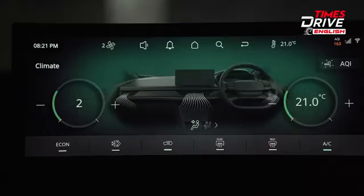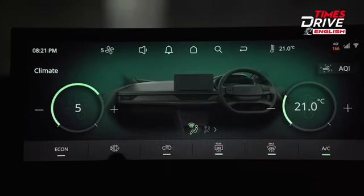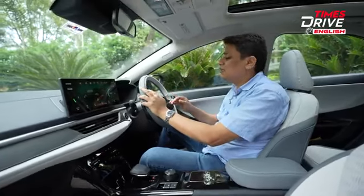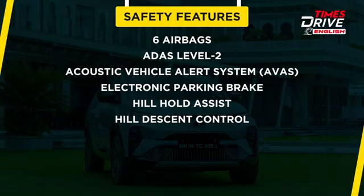You can also use the AC controls via the touchscreen, which is quite good. It's a nice bright touchscreen. The dials, they're also digital, and of course you can change them. You can change the setting by choosing the different modes, or using these buttons over here. And of course you get ADAS features.